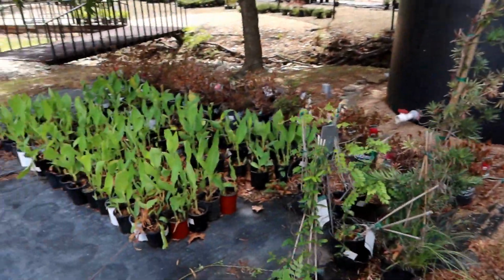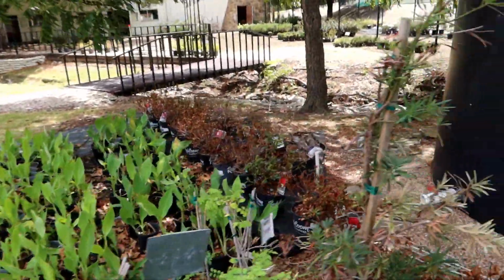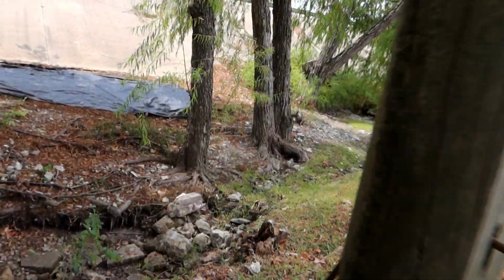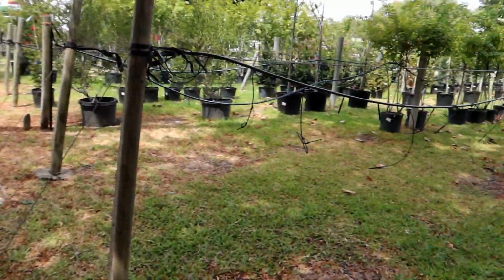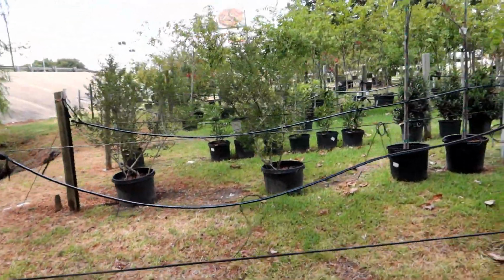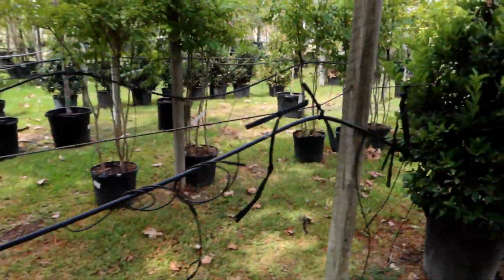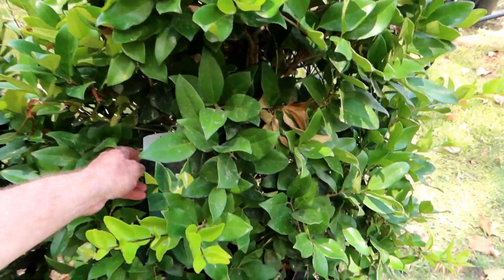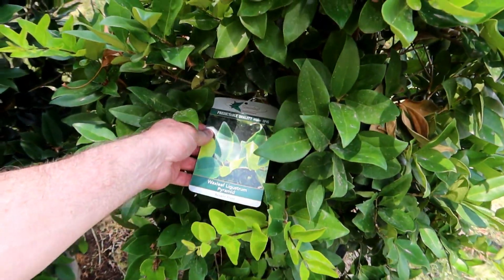So they don't have a whole lot of selection of little plants as some of the other nurseries do, but they seem to have a nice collection of trees and large shrubs and things like that. So I'll have to keep that in mind. They got row after row after row of this stuff. I got some of that in my yard. Mine aren't that big though.